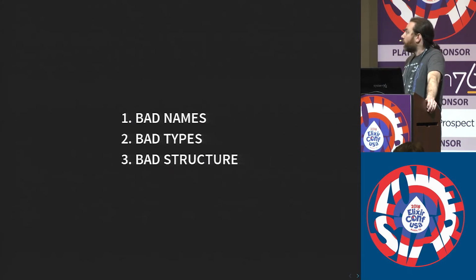So bad names, Ecto gives us tools to work around. We can pick the names we want and trivially map to whatever we want. Bad types, we can use Ecto type to create the types we had originally wanted. And bad structure, with a little creativity we can create or remove tables without having to touch the underlying schema. The database is still a mess, but in our user space we get to pretend that it isn't.